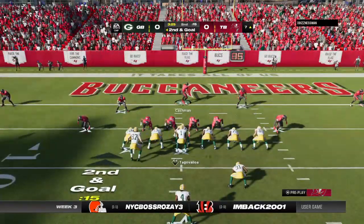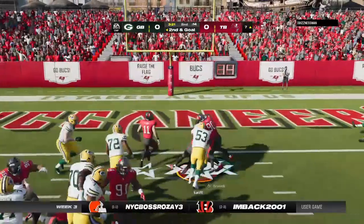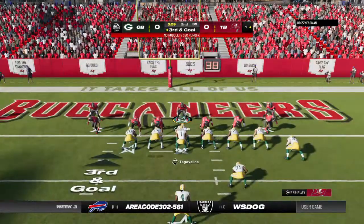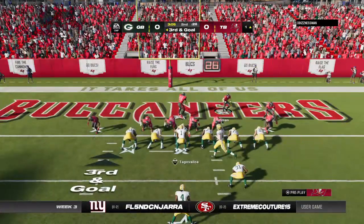In motion left goes a tight end. They go back to the ground, this time Swift. And he's going to press this one forward as they stop him right around the 1. Now they've gotten it to the 1. Can they get that final yard here on 3rd and goal?